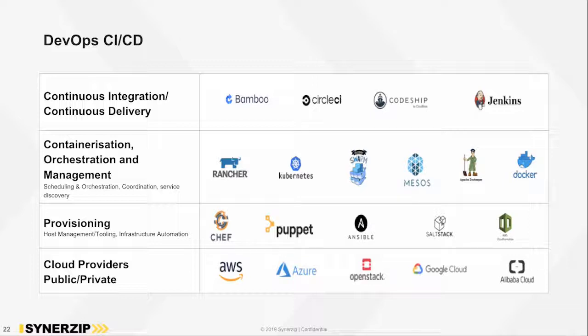For the cloud providers, we already touched upon them. In addition to GCP, Azure, and AWS, we have teams that are familiar with OpenStack and Alibaba Cloud.